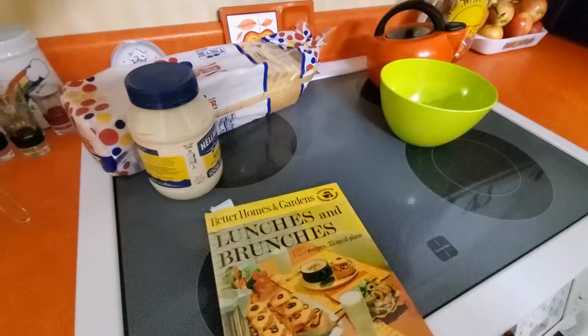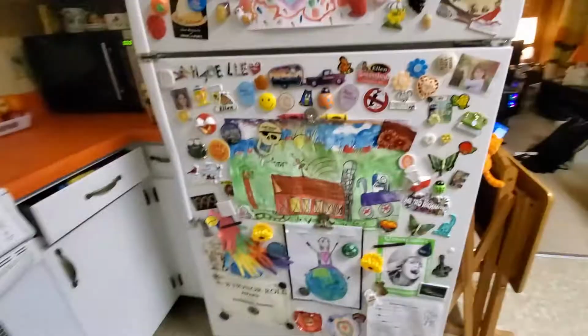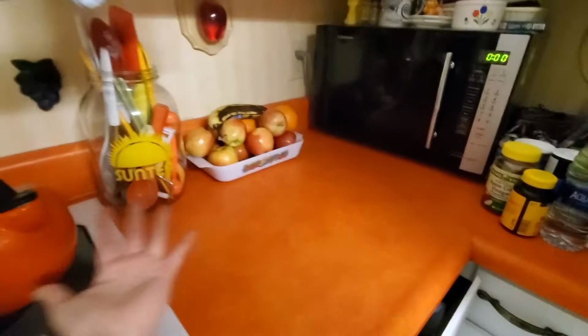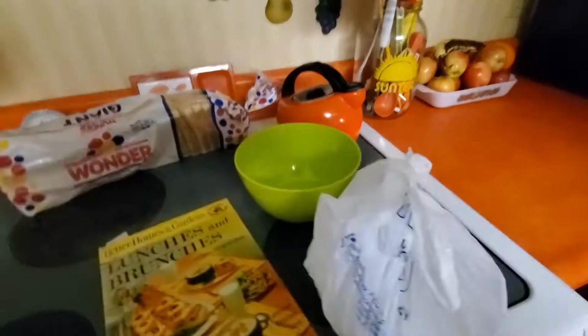As you can see, we are in my retro kitchen. Could there be any more magnets on this fridge? I think not. Yeah, there's room down here. The beautiful orange countertops from the 1970s. We've got our book here to follow the recipe. We have mayo, and we have a wonderful loaf of Wonder Bread, the most retro bread I can think of.